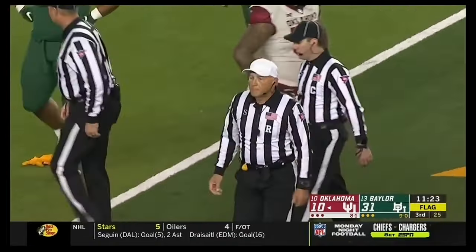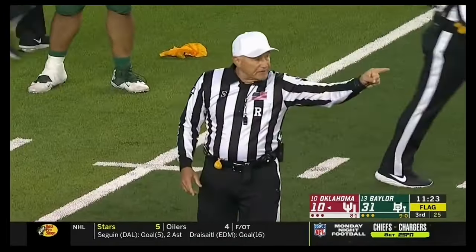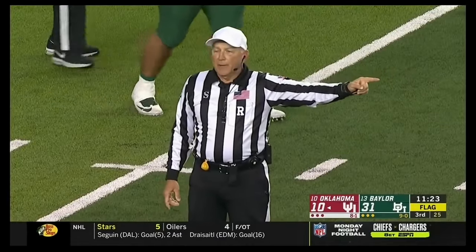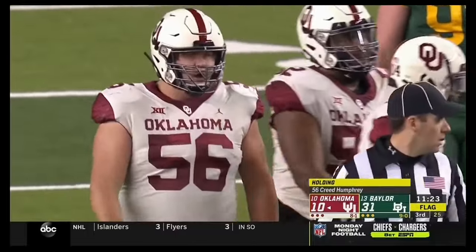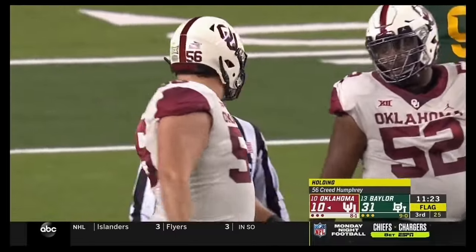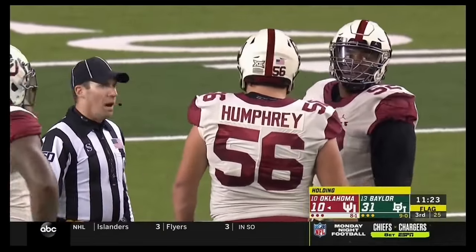Interesting decision if this is on OU for Matt Rule here. Make it 4th and 3 by number 56 of the offense. It's a 10-yard penalty, and it's still 3rd down. He's going to take it. So it gives him another 3rd down chance, but now it's 3rd and 13. It would have been 4th and 3.